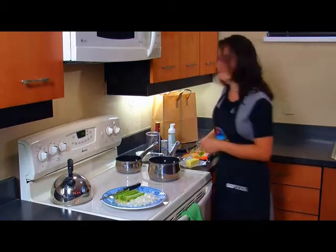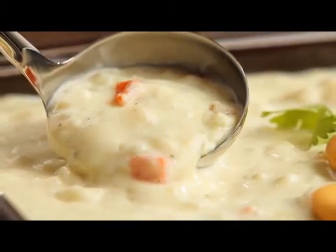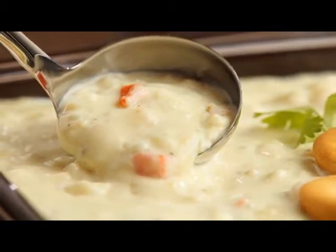So I have with me the Western potato chowder. This happens to be one of my favorite soups. The reason it's one of my favorites is because there's so much that you can do with it. It's perfect as a base, just as it is, but you can also add to it.